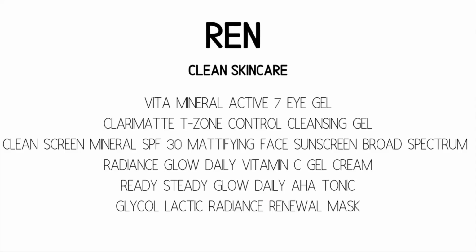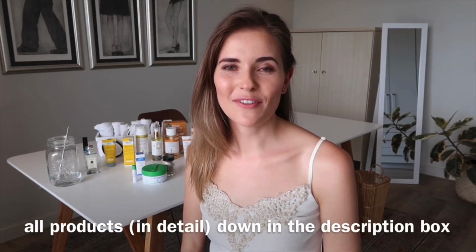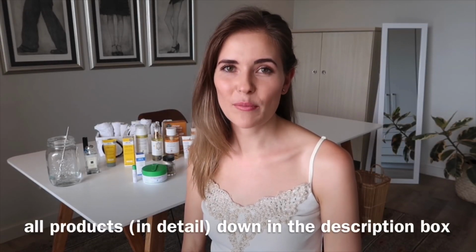I'd say my skin type is quite an oily, sensitive, acne-prone skin, so you can take that into consideration when I am telling you about all of these products. So with that being said, let's kick off with the first range. It is going to be the REN products. REN Skincare really prides themselves on being a clean skincare brand.